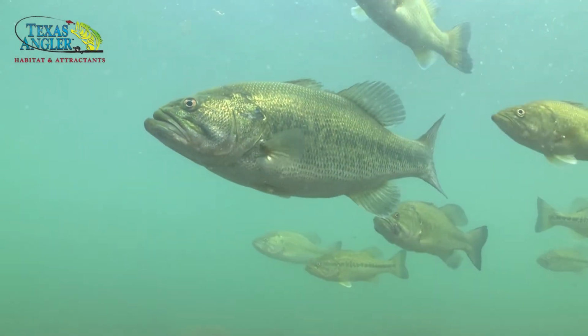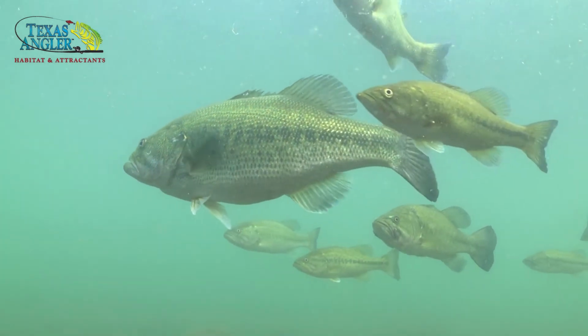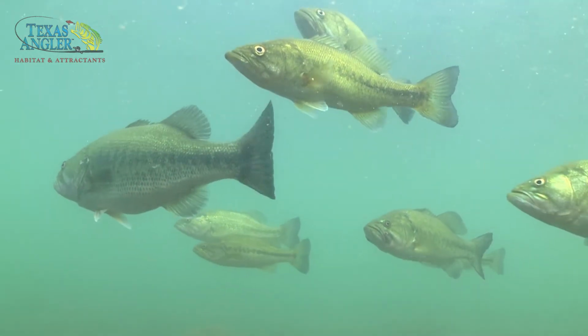They all have their purpose, and you really need to think that through when you're doing a program and see that you're covering all the bases. So you need some loafing cover, some hangout cover for bass, which is more open. You need some dense cover to hide little bluegill.